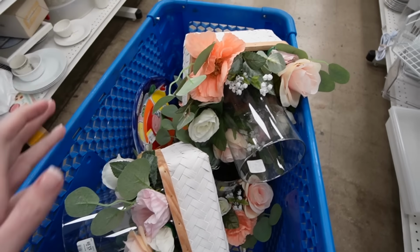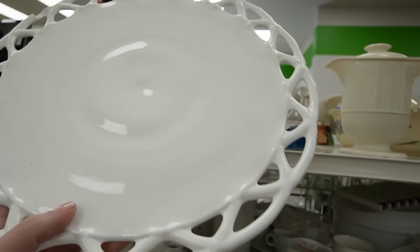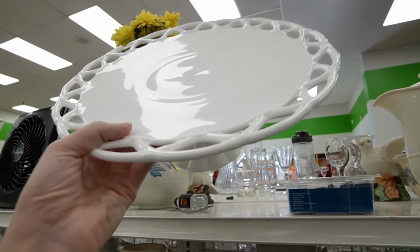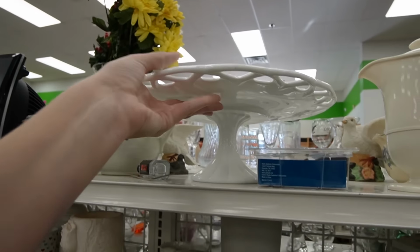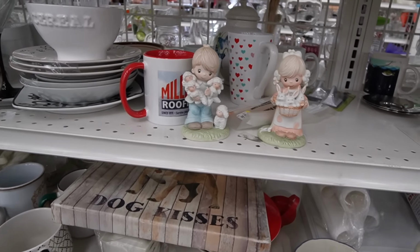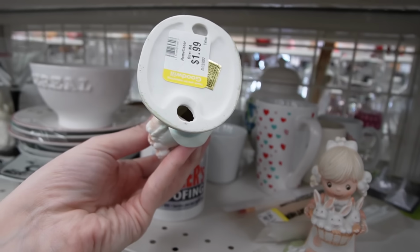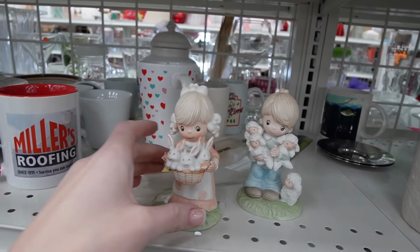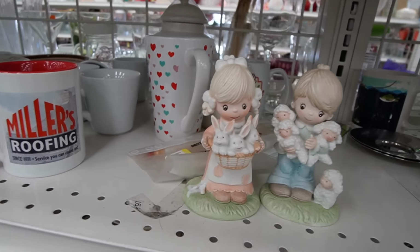Here is a beautiful cake plate. You can see there is a giant chip. That's a bummer. These look like Precious Moments, and no, they're Homco. They're probably made to look like Precious Moments, but they're adorable.